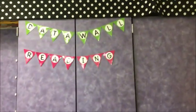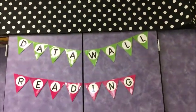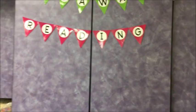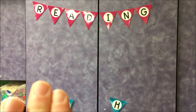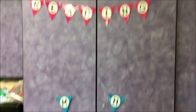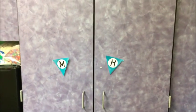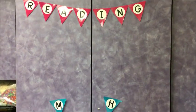Let's see, what else did we do today? This is when I feel like we didn't do that much. I can't even remember. We have what's supposed to be our data wall, and I like where it says data wall, but then I'm supposed to do reading, and the thought is to put their goal below and then do math, but reading doesn't fit. Math is going to be too small, so I need to figure out a different way to write out the names and put it on here.